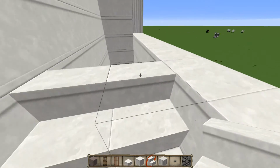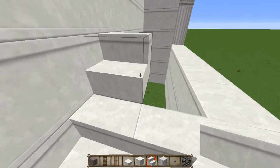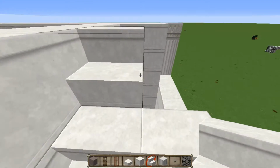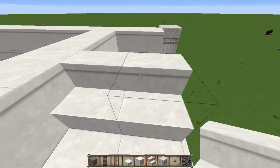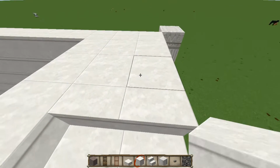Now you see here we've already got to the height of this wall. That's okay, it's not a mistake, it's deliberate. We're going to keep going up until we are level with the height of this first wall, and then we're going to get our block of quartz and complete that there.